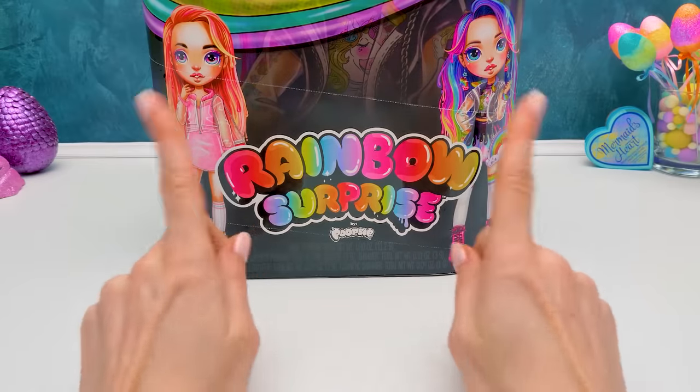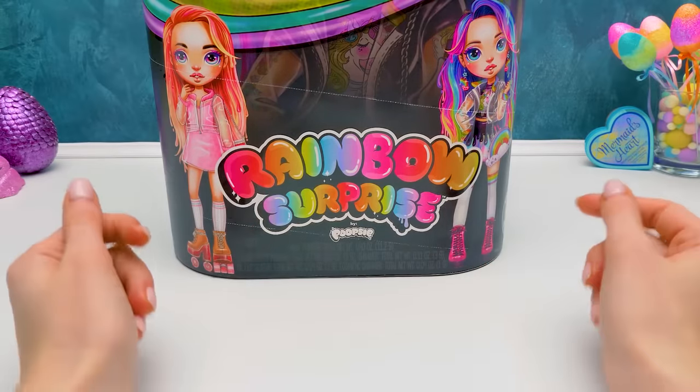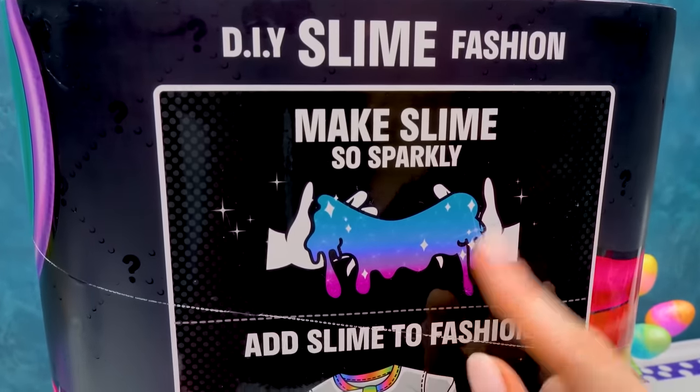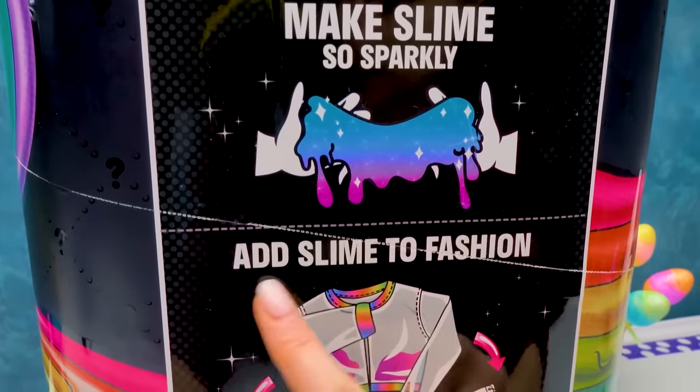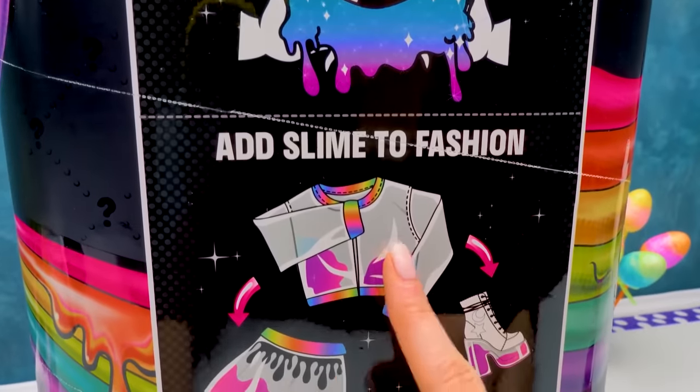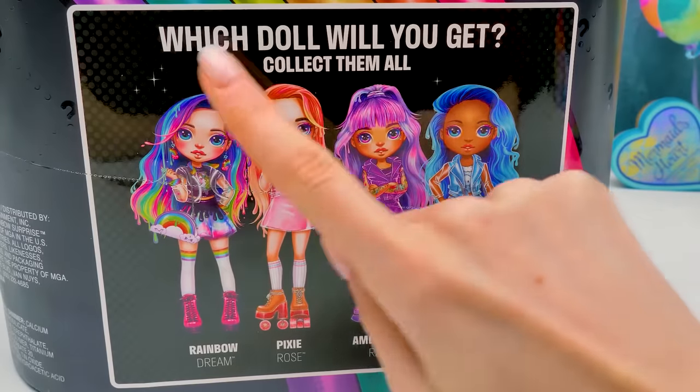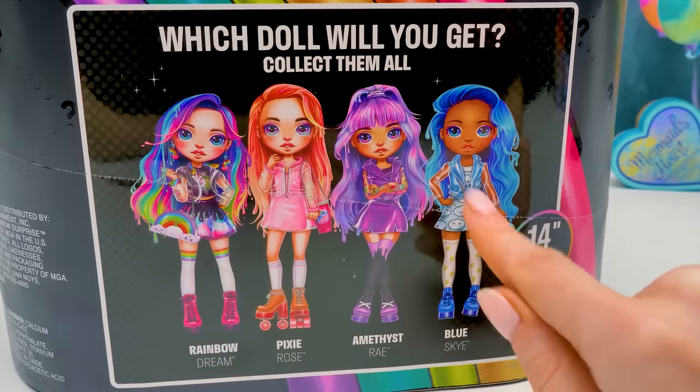Sam's very inspired by Rainbow Surprise by Poopsie. Let's get inspired too and make a slime so sparkly, and then add the slime to fashion: to a jacket, a skirt, and shoes. And most importantly, we'll find out which of the stylish beauties is hiding in this box.